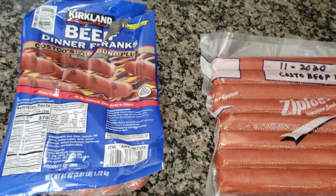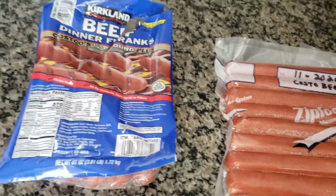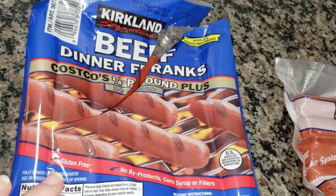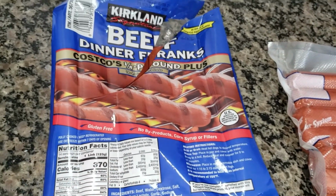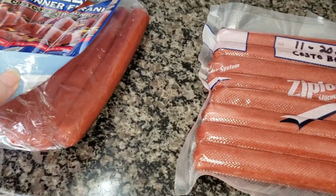So this is how we use our freezer and things in Costco, buying in bulk to our advantage to save up for the winter. So we bought this giant bag of hot dogs, all beef franks, the ones that they sell at Costco in their little cafeteria area. And then we take out half and we leave half.